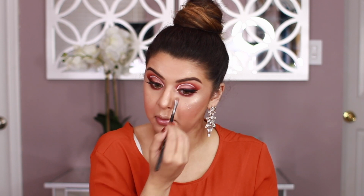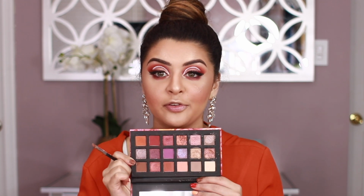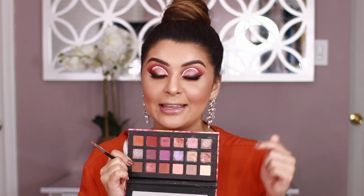These shimmers are really, really nice, but honestly, when you apply them with your finger, they're even better. This palette really, really impressed me. If you're looking for something really good quality, whether it is drugstore or high-end, this is your palette. I'm telling you, these colors right here are perfect for fall, so get this palette.